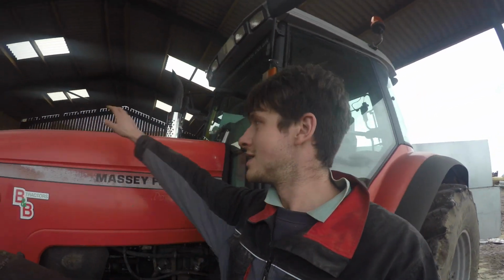But one thing I will say is can't have him growing up loving them blue tractors. He's got to love these red ones. I'm not having that. If it ain't red, you got to leave it in the shed. But having said that, in this case, this one's been left in the shed now. So fingers crossed, all goes well.